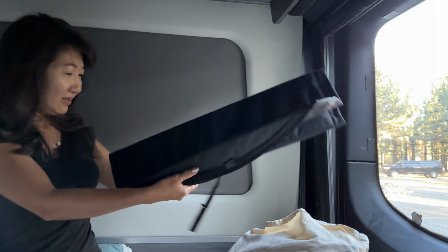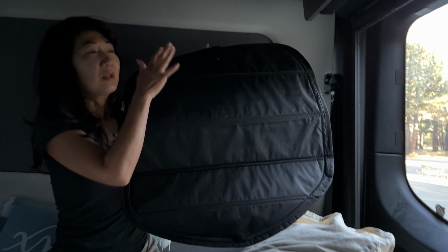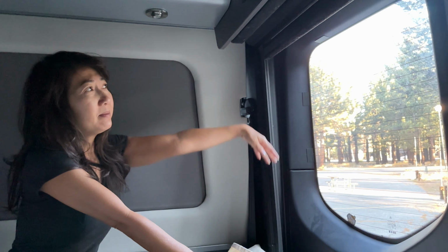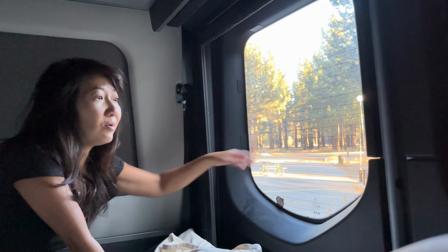No, because when it's cold, we put this, the window cover. We bought this from Van Made Gear. It's blackout and it's also insulated. It works very well because even though we have the shade from Airstream that goes down, when it's really cold, we can still feel the draft air from the window. When we put this on, it really helps block out the draft from the window right here, because when we sleep, our head is right here. So let me take this off too.